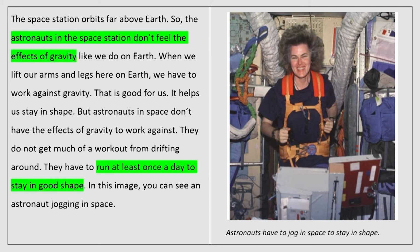We have our topic sentence, so now we need to add details from the passage to support our topic sentence. Look at the highlighted details. Read those with me. Astronauts in the space station don't feel the effects of gravity and run at least once a day to stay in good shape. In the image, you can see an astronaut jogging in space.